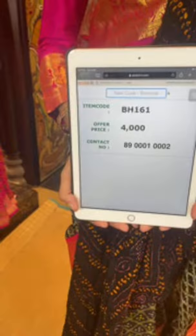Now let me show you another beautiful saree. But before that, ladies, the prices we are showing are valid for 24 hours. So you need to place your orders before the offer ends. Now let me show you another saree in the Bandhini collection.